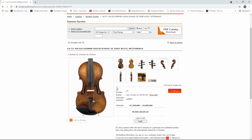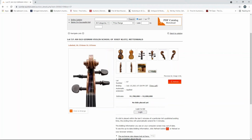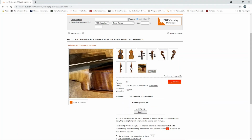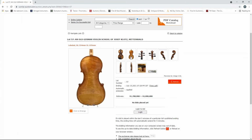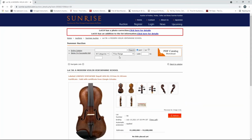Old German violin, School of Joseph Klotz, Mittenwald. So it's getting a bit higher. That's definitely 10 to 12,000 pounds. It seems potentially a little bit high, although I have seen some of these go for kind of 8.5 or so in some of the UK auctions recently, but that does seem a little high. I'll have to double check my calculations on that, but yeah, it looks to be around 10 to 12,000.